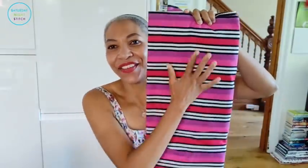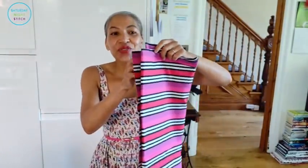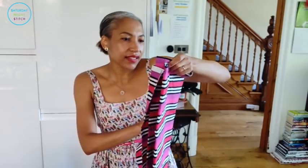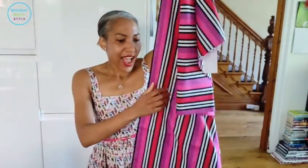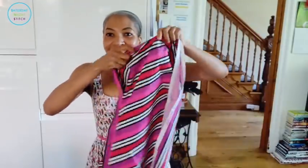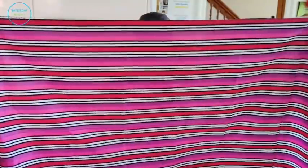So first off is this cotton poplin fabric. It's pink, right? Oh, it matches my lipstick. Love it, love it. But look at that. So it's a stripe, but it's a pink stripe. And this is a Jackie Studio Kabloom stripe. But look at this. Look at the way that this is just popping. Love it. Oh my days, this is screaming summer, isn't it?